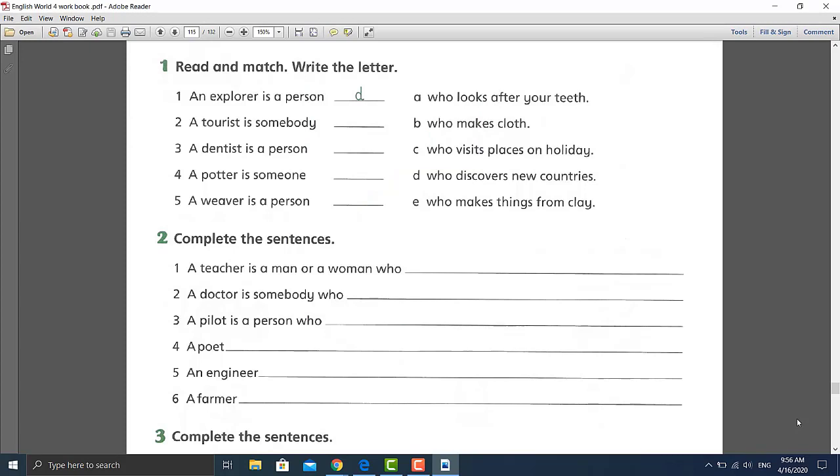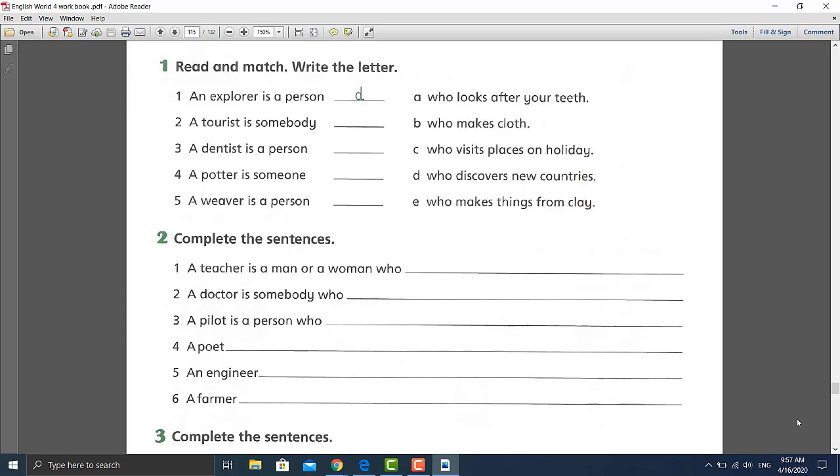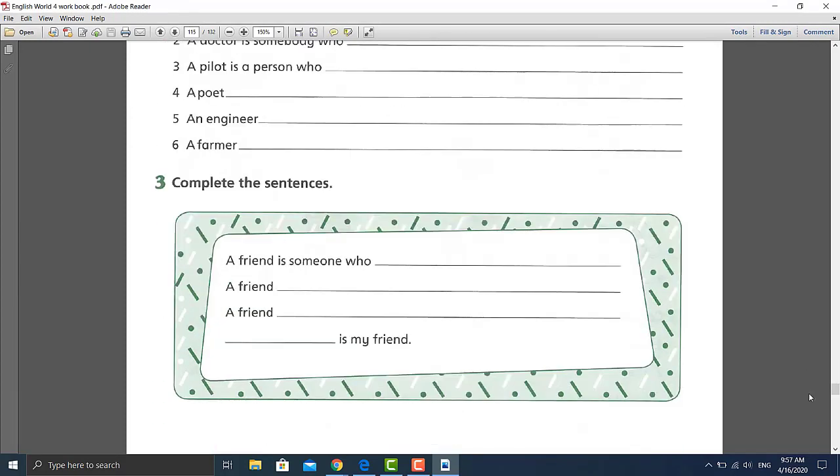A teacher is a man or a woman who, very good, who teaches us at school. Number two, a doctor is somebody who, yes, who looks after our health. A pilot is a person who flies a plane. Number four, five, and six will be your own homework. Let's move to exercise number three. Complete the sentences. A friend is someone who, yes. Try to complete it. It will be your own homework. A friend. Tell me many things about your friend. What can a friend do?